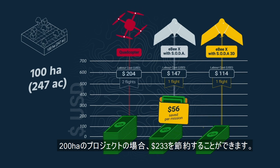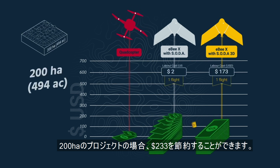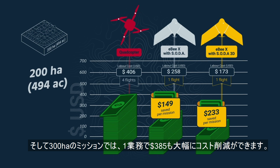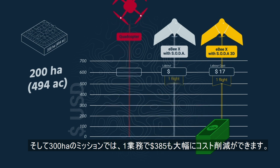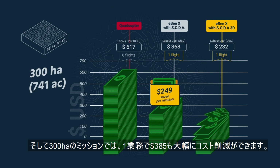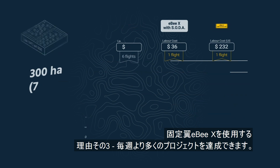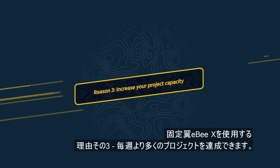For a 200-hectare project, these time-related savings come to a healthy $233 per mission. And for a 300-hectare mission, you'll reduce your costs by a massive $385 on just one mapping job. Now that's ROI. Reason 3 to fly fixed-wing? You can complete and build more projects each week.